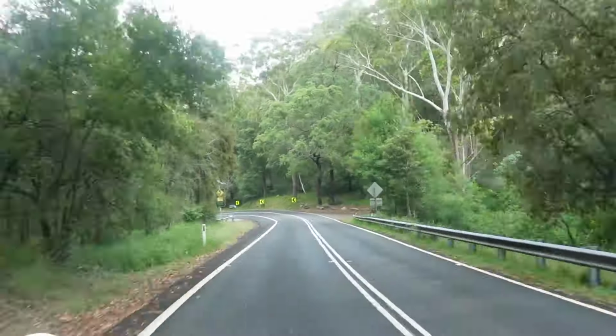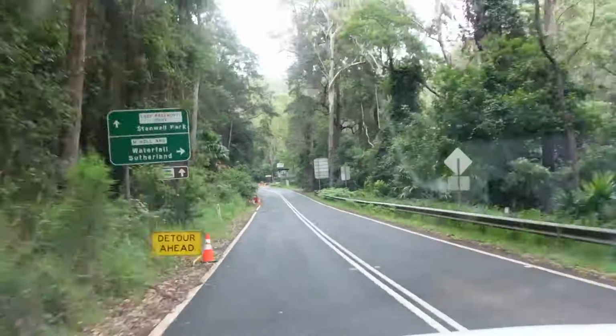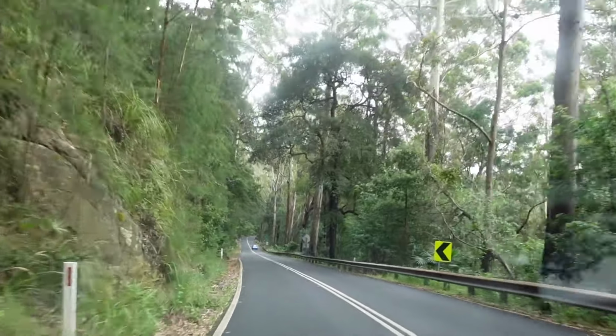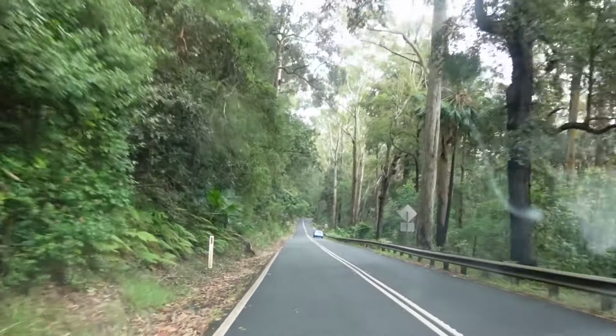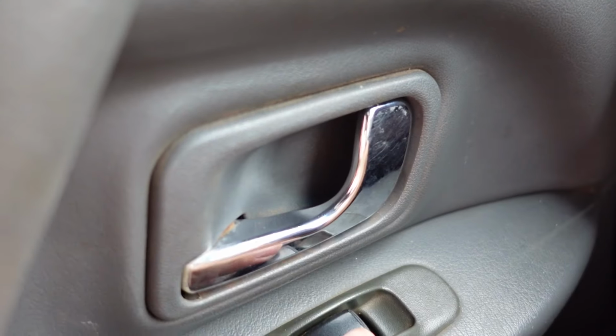Some of these roads in the national parks are just awesome. I can just imagine having a motorbike and zooming through. It's just wicked. We're about a 10-minute drive away from our first stop, but we have just seen the Grand Pacific Bridge, I think it's called. We are going over it later, but there is a lookout here, so we're going to go check it out.